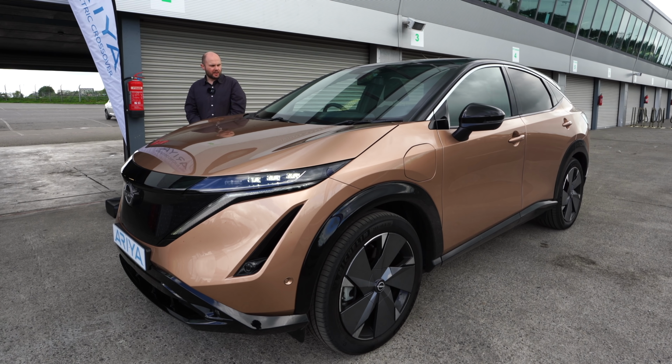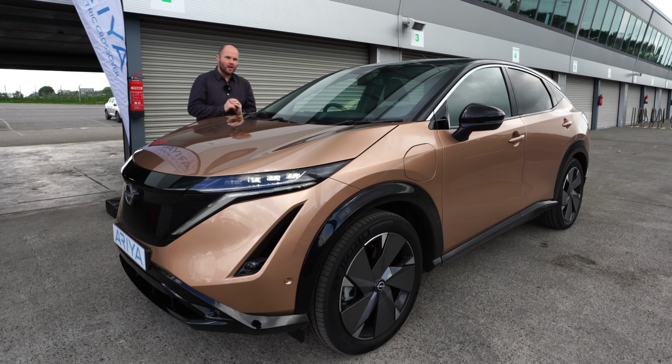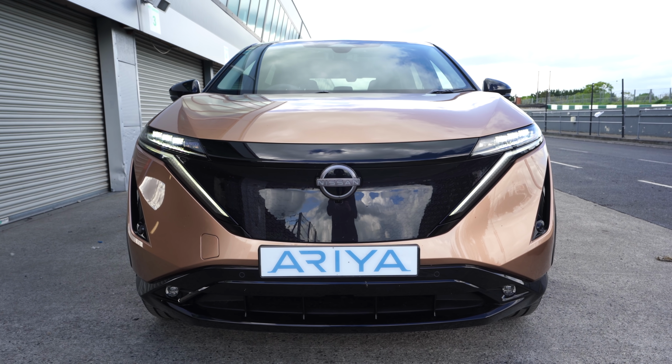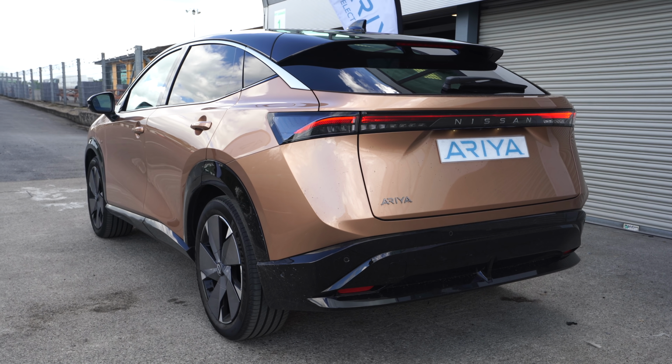Hello and welcome to Not Beyond Cars and a first look at the Nissan Ariya, which is coming to Dublin and Ireland in mid-June, June-July. We'll have first production cars available.